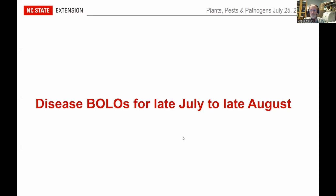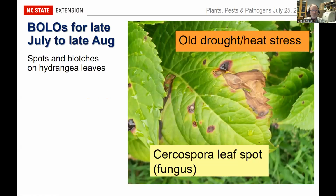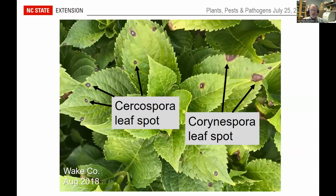I'm going to start out with the hydrangea, which of course many of us grow, and this time of year, pretty much everywhere in the state, you'll be seeing Cercospora leaf spot, which is a fungal infection, typically small purplish spots that then develop very pale, almost white centers. You may also be seeing large irregular blotches, a kind of uniform brown color, that are the result of heat or drought stress. The two are very different in their cause. Cercospora is pretty much universal. You may also see some Corynespora leaf spot, which would be a little bit larger, typically without the white centers, but not so large and pale brown and irregular as the drought stress blotches. So three things spotting up the leaves of hydrangea in our gardens as we move into late summer and early fall.